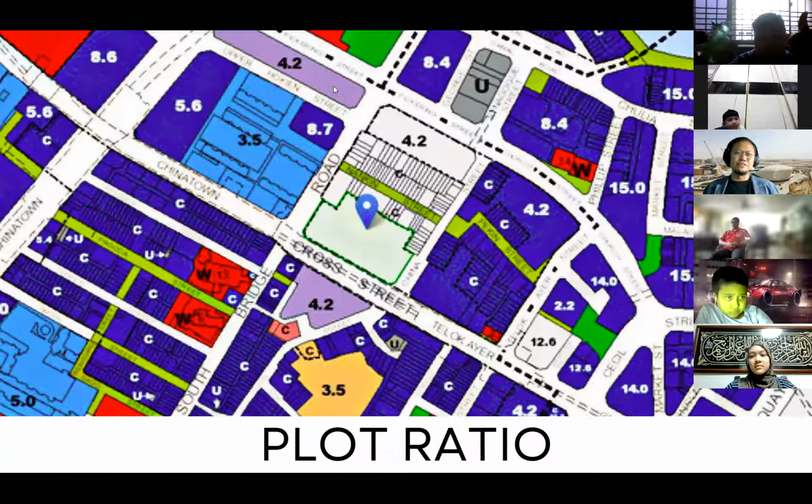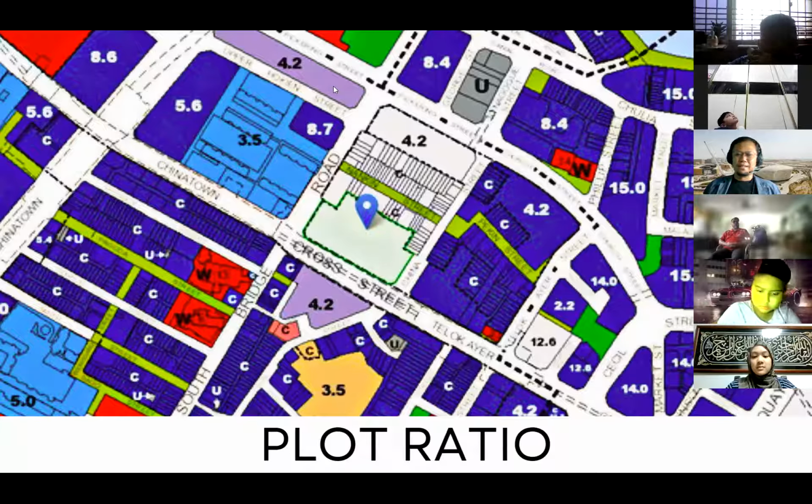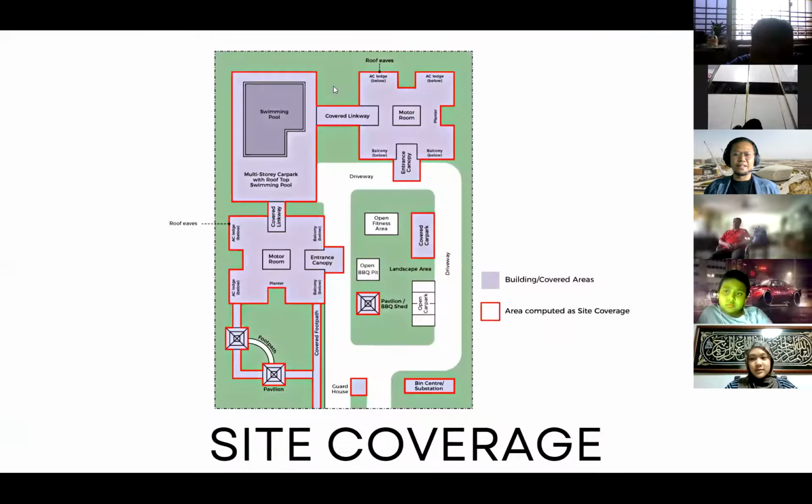So it's important for you to know the plot ratio of the land that you are given before you start to build. The higher the number, I repeat, the more stories you can build. The lower the number, you are only building lower stories. That's all. Next is site coverage.